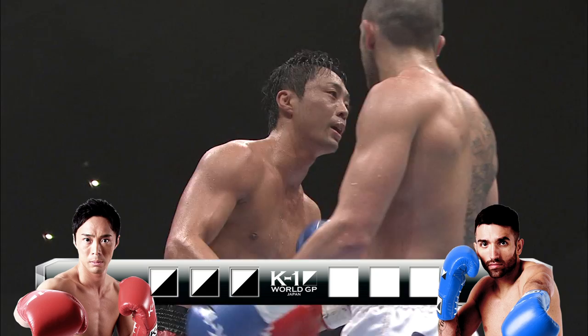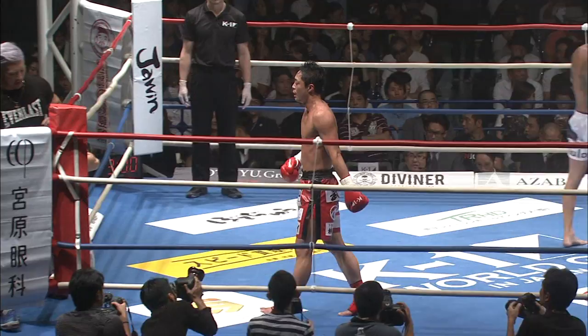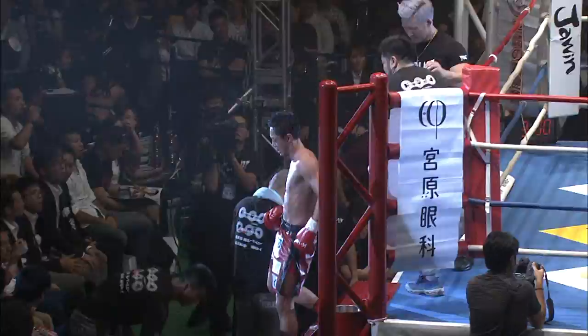Big spread. Yeah, they're calling that too as well. There you go. The judges were preferring the action there from Mr. Komiyama. So that means he advances to the next round. Yeah, he has another fight to go. I'm sure he's happy about that.